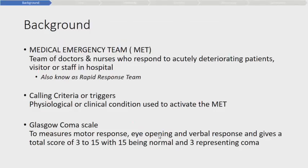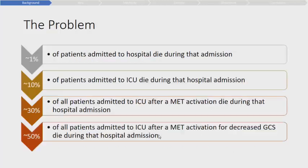So essentially the background, you all know this, I don't need to tell you what the Met does, what calling criteria are and so on. If you look at the problem as such, only 1% of patients admitted to a hospital actually die during that admission. 10% of ICU patients die. If you have a Met, the mortality is about 30%, but the literature showed that if you have a Met for decreased GCS, about half of the people die.